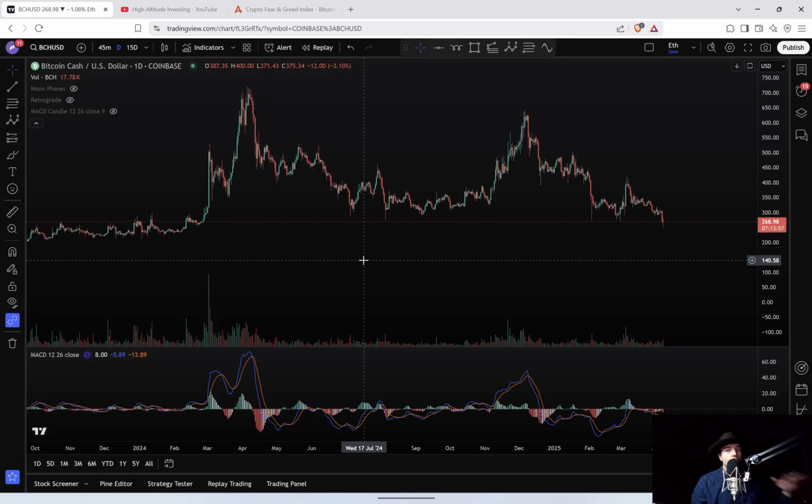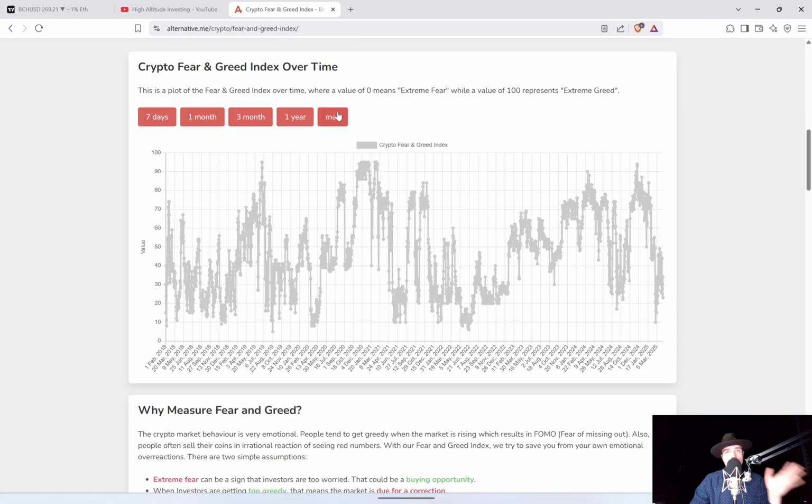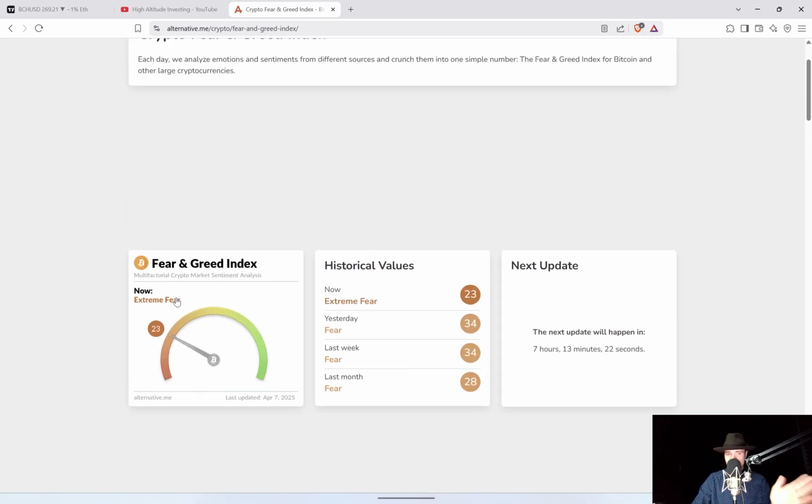When you're focused on these smaller time frames, it gets really easy to be fearful when you should be buying more coins. Also, if you guys don't know about the Crypto Fear and Greed Index, right now we are in a state of extreme fear.